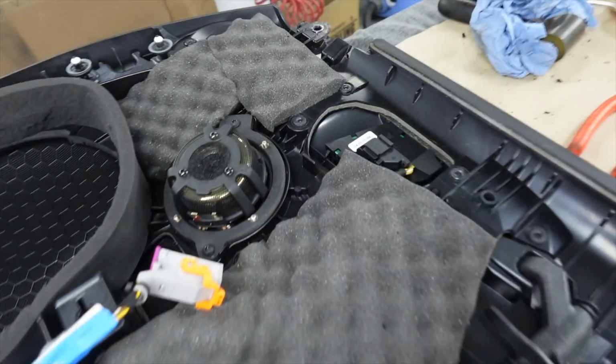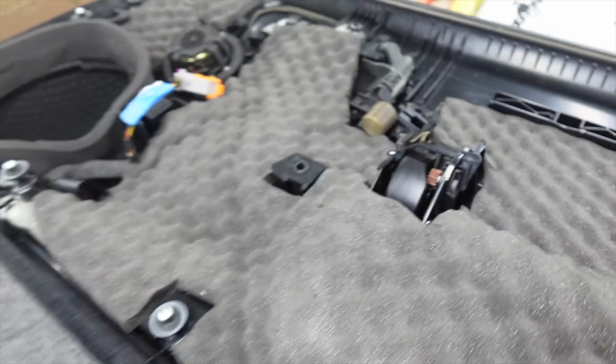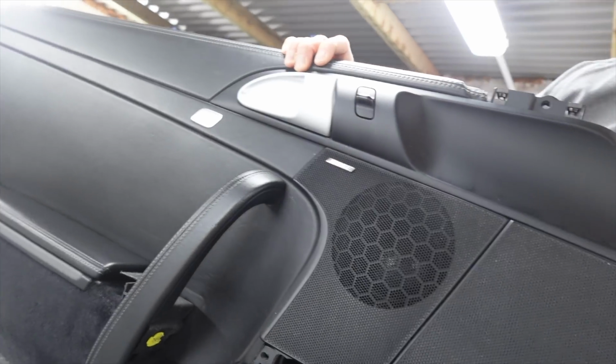The mid-range is installed now in its tidy position behind the original grille. You're not going to notice that from the front, because if I show you the front, it looks all still original. It's how the customer wanted it.